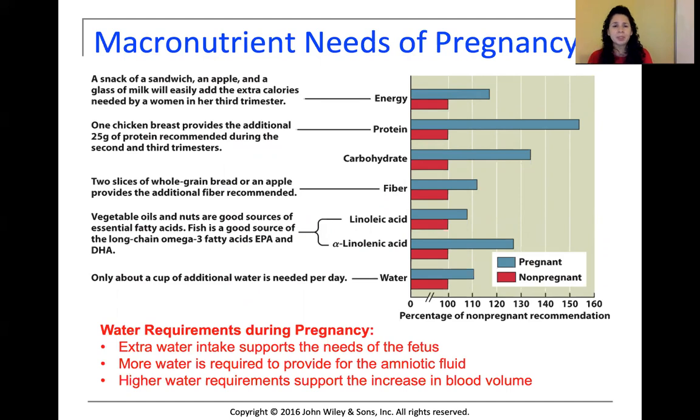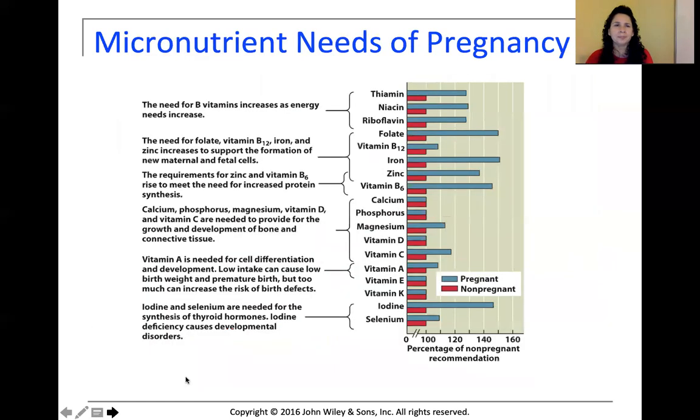So water requirements during pregnancy: extra water supports the needs of the fetus. More water is required for that amniotic sac and the fluid that's in there, right? And then higher water requirements to increase our blood. Remember we said the heart has to pump your blood to get oxygen to your cells. Well, now it's got this big round ball. It's dealing with getting oxygen too, and getting around it to go get oxygen to the other cells, so it's got to work harder, and that fluid is going to help us with our blood volume.